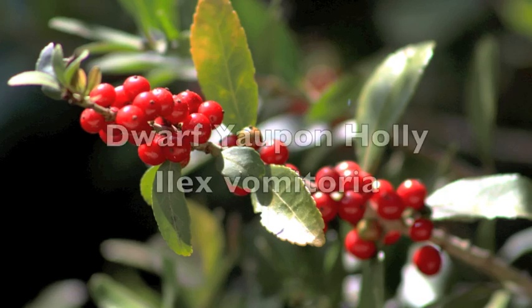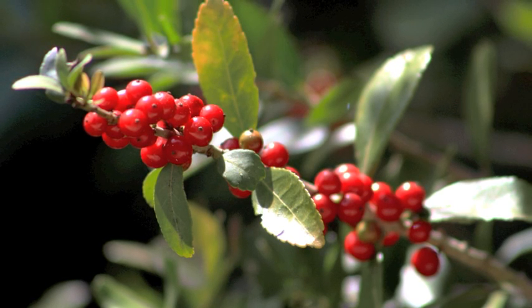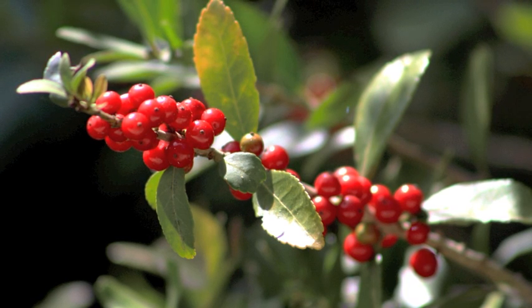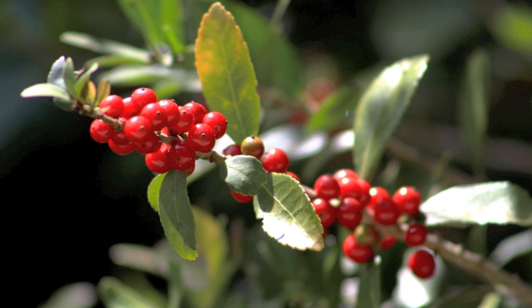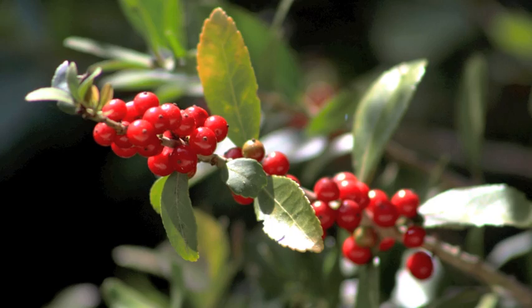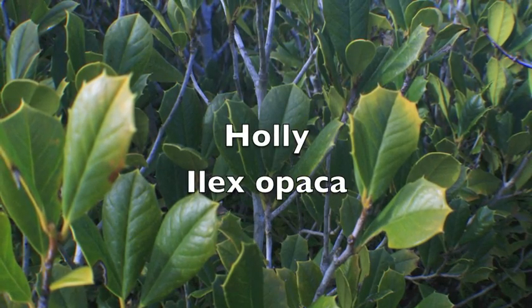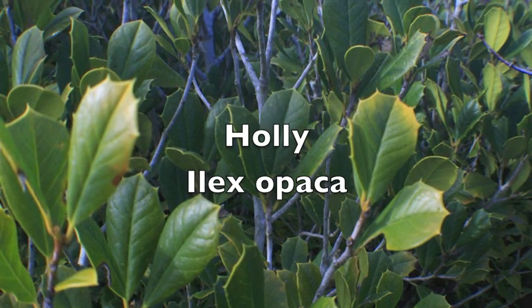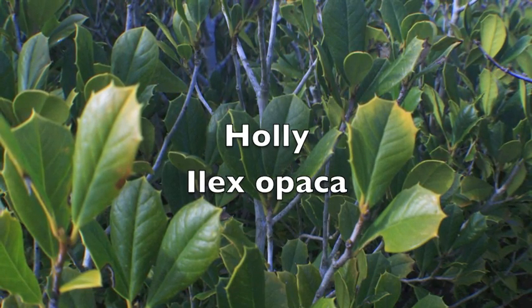Dwarf Yaupon holly, or Ilex vomitoria, has red berries that are sought after by many birds, provides habitat, is salt tolerant as well as drought tolerant. Yaupon holly makes another good structure plant for your coastal green roof design. Along with Yaupon, the American holly is another evergreen, salt tolerant, and well suited for green roofs, especially those areas where some height is desired.